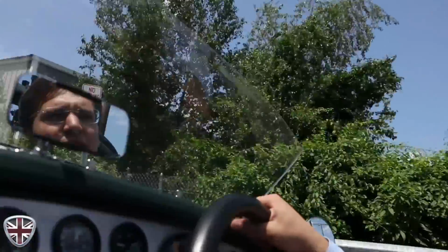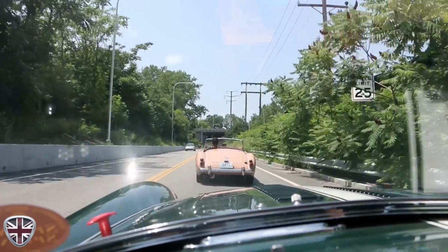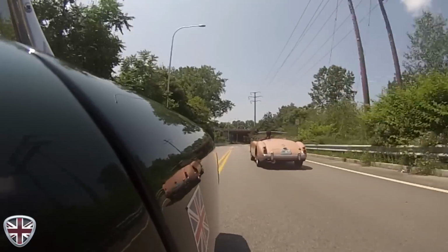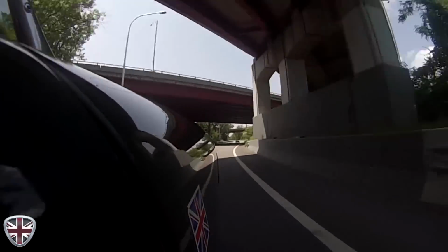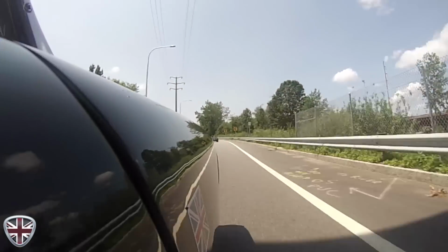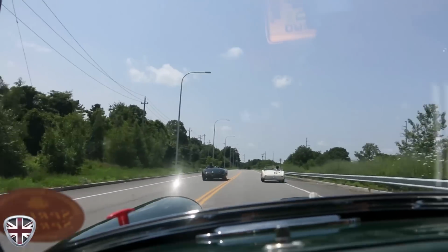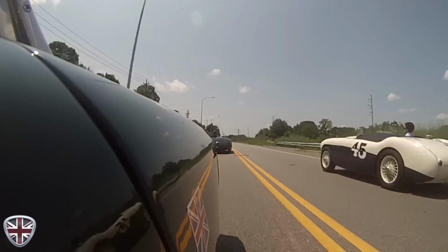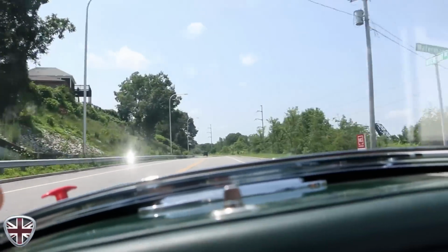So it's well set up for what it does. By way of comparison, this is a stock MGA in front of us here. And that's where the addiction comes from.